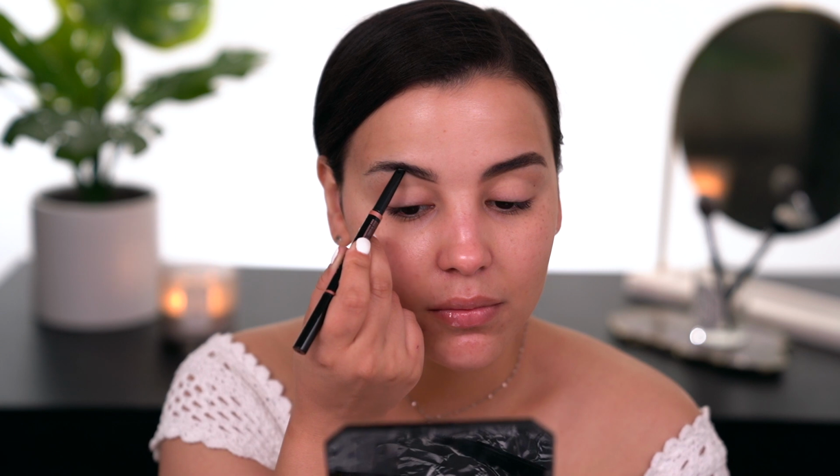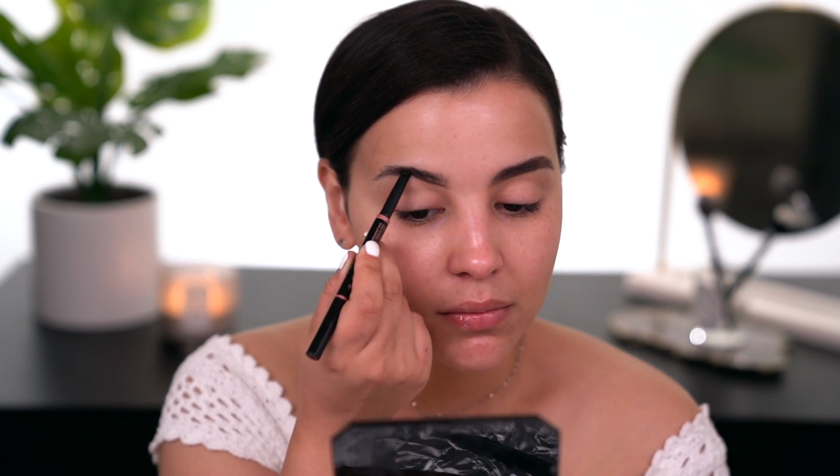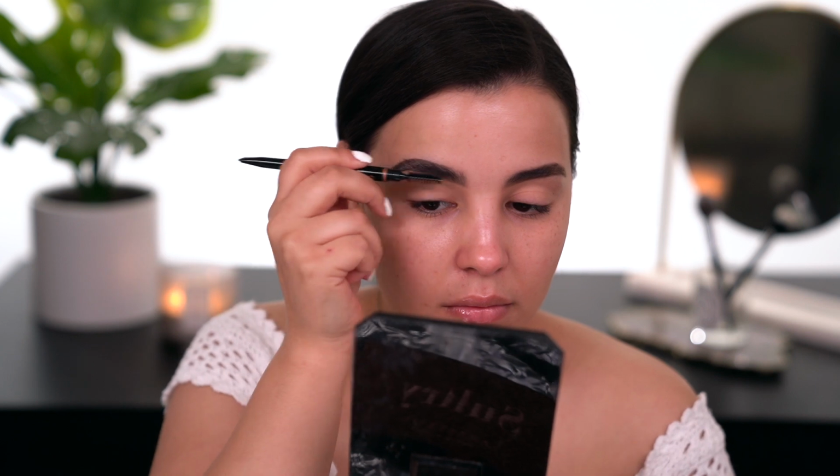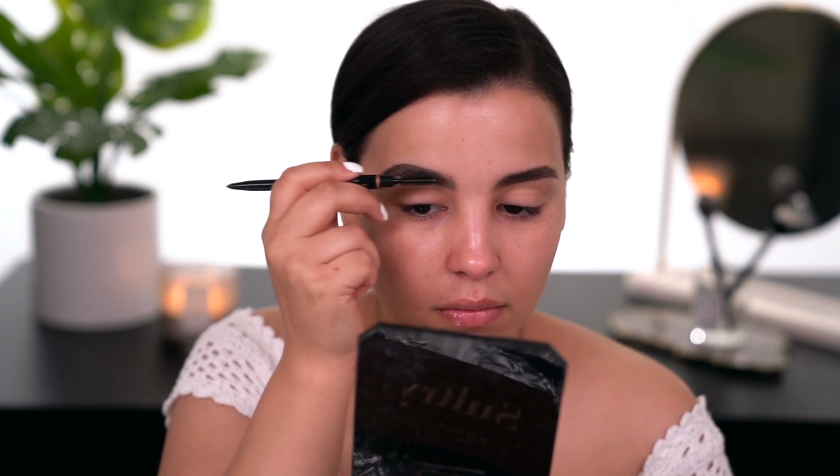Again, for the high-end side, I will be using the ABH brow definer in the shade Ebony. These may be two completely different brow colors now that I think about it, because I have medium brown and ebony. Girl, let's hope I don't look crazy.